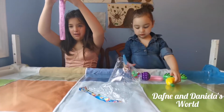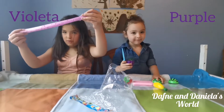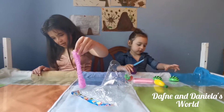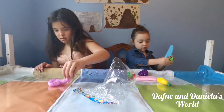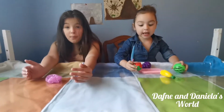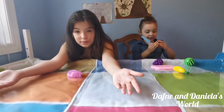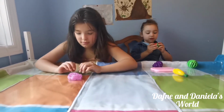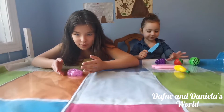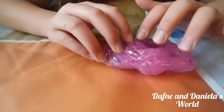And the grape? What color is the grape? It's purple. Guys, I'm gonna make violeta. A perfect swirl. Ready? And the strawberry. What color is the strawberry? It's pink. Perfect. And red. Now I'm gonna ruin the swirl. The perfecto swirl. Ready? Now let's cut the watermelon.